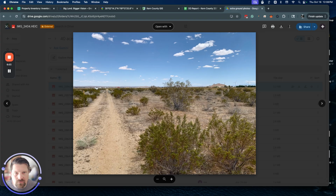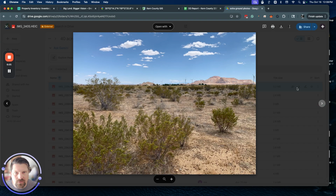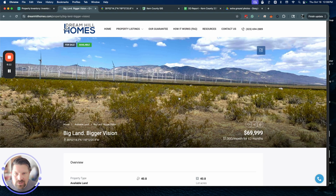And this is the view. So you got a lot of views in this area. So Golden Queen Mine to the north there. You can kind of see what that looks like. So that's pretty much it for this property.